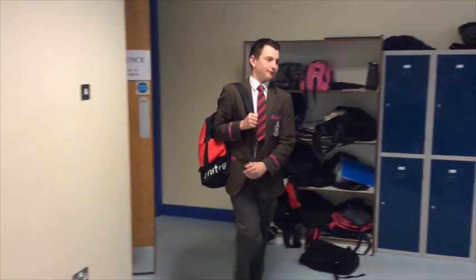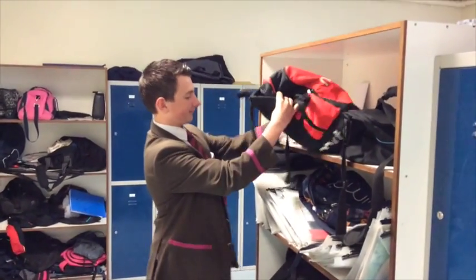There are shelves in each locker area to allow you to store PE equipment.